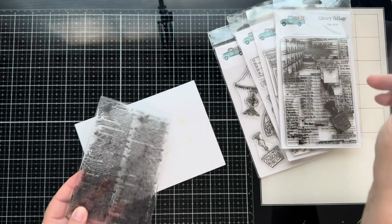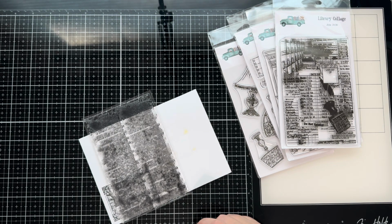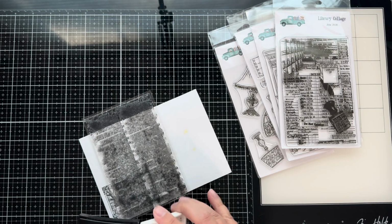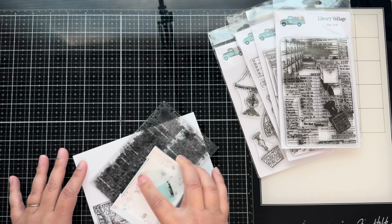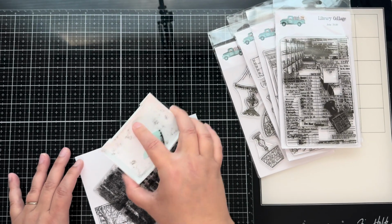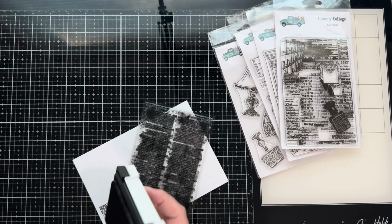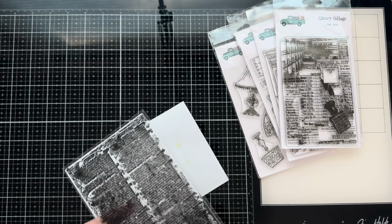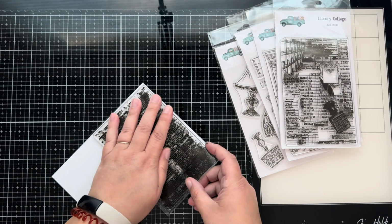Okay, so take the backer off. I'm going to rub it on my arm again to get that kind of film off. And I'm probably going to be bad and not clean my stamp again. Don't tell the stamp police that I'm not cleaning my stamps right away. And I'm just going to see how this goes. I'm not worrying about stamping perfectly because this is like a background stamp, but we'll see how it looks because I don't want you to be scared of it. So we're going to just plop it.